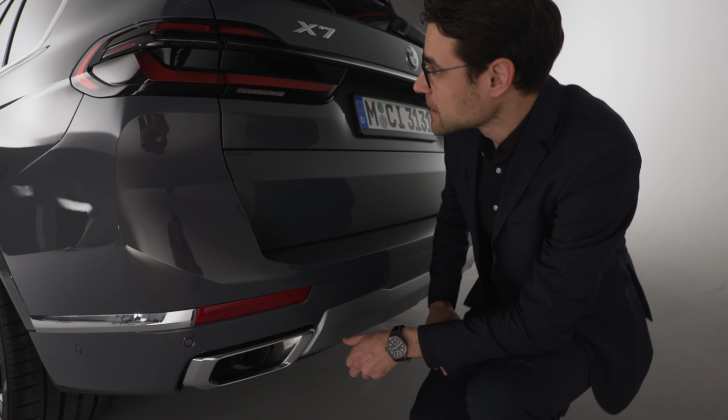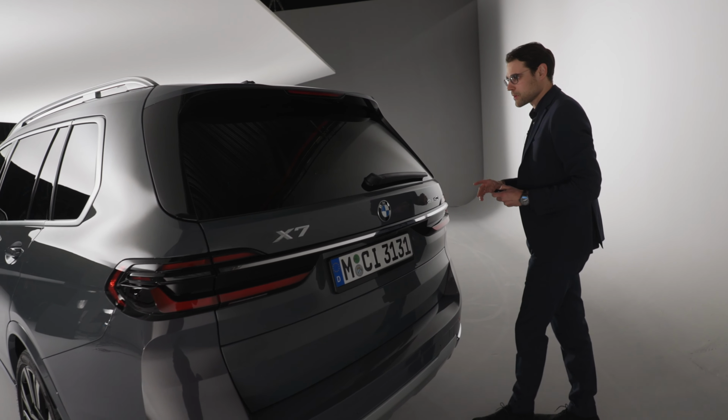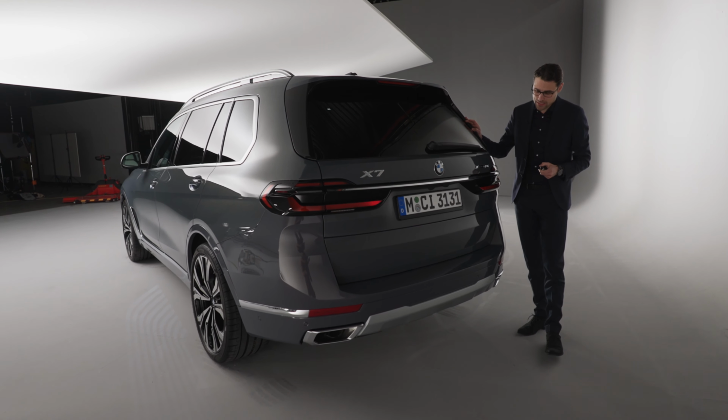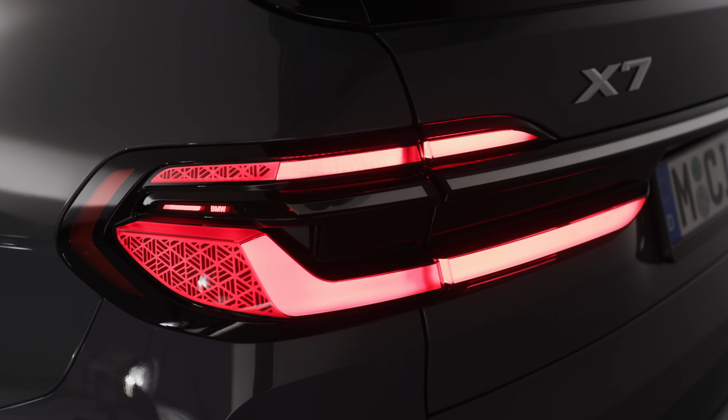But overall, the design here for the rear, a little bit form follows function, of course, with the X7 because you need more space on the inside. But definitely with this new LED look here, definitely more modern than before.